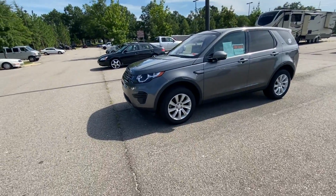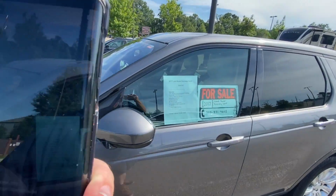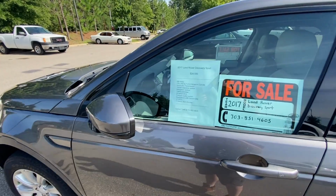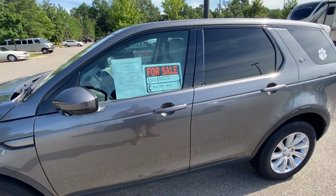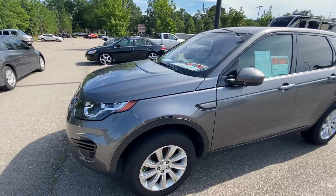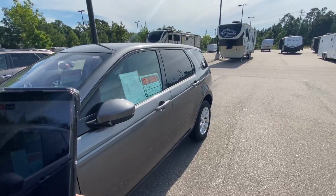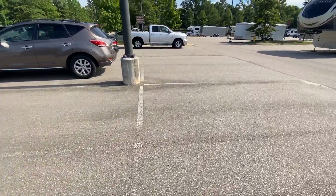All right, what else we got out here? We got a Land Rover Discovery Sport 2017. They want $24,500 for this one. 2.0 liter, 240 horsepower. If you didn't know, the 2.0 liter in this vehicle is actually manufactured by Ford. That means it's basically a Ford Escape. I know people get mad at me for saying that, but it's true. Ford still shares technology with Tata, who now owns Land Rover and Range Rover, and they use Ford power plants still in some of their vehicles. So there is that.